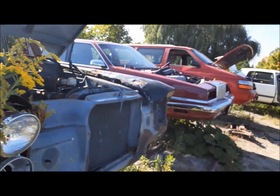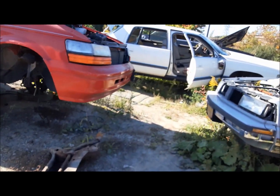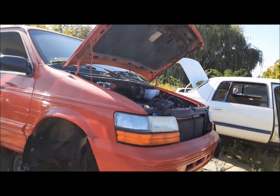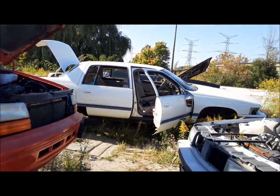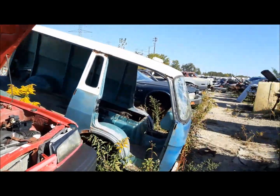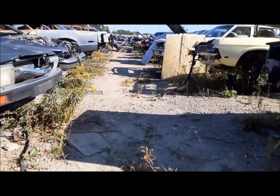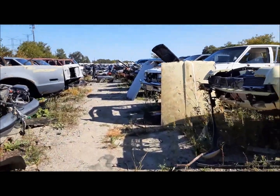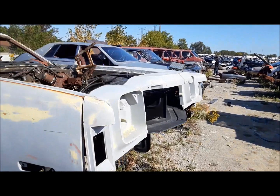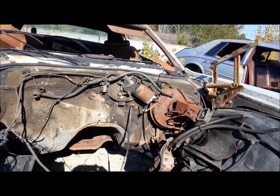A Mercedes. Old Chryslers. Dodge Caravan. Couple of GM cars back there. Well, that's it for the oldies section. Well, that's anyway an absolute bonus that we found those moldings for the truck. We'll definitely come back and get those. Yeah, they got everything out of this old thing, didn't they?